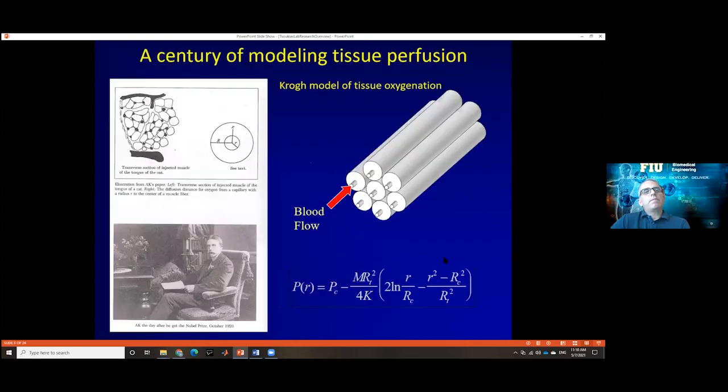Now, despite what perhaps could be viewed as a kind of slow progress in the mathematical and quantitative physiology, we do have significant prior contributions. And perhaps if we're going to do a small history of the field, maybe we should start almost 100 years ago today when August Krogh receives the Nobel Prize in Medicine for his work on tissue perfusion and oxygenation.